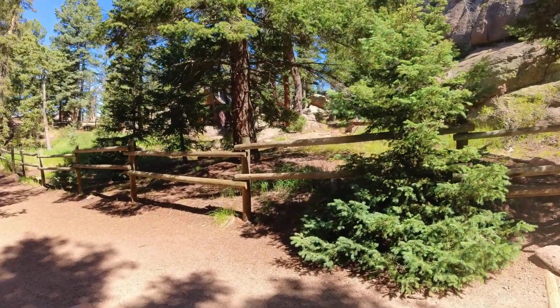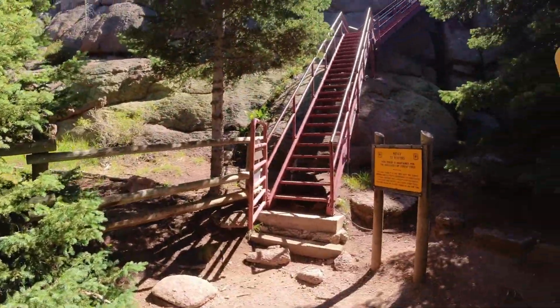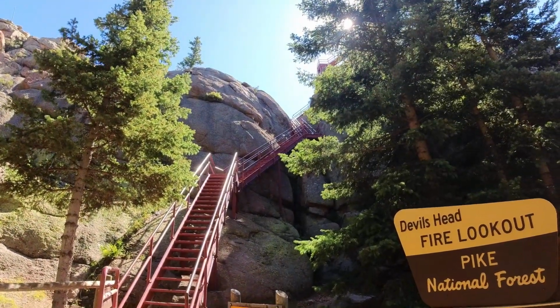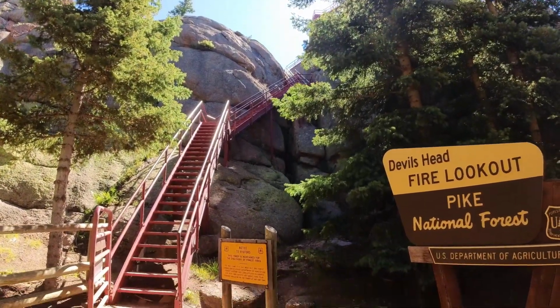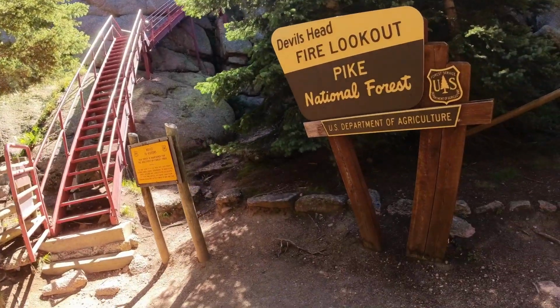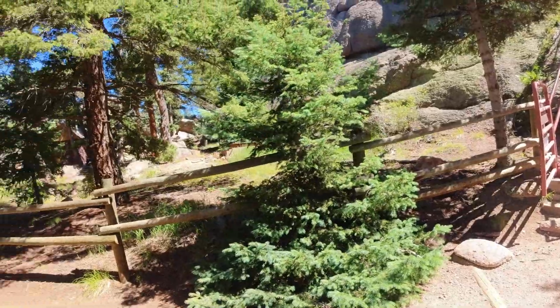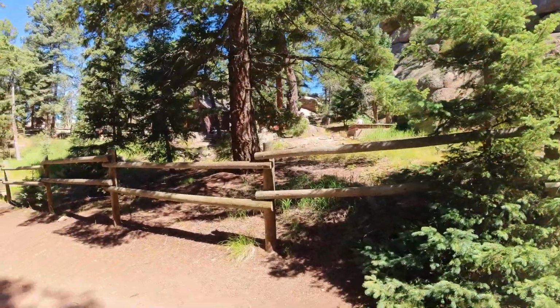Well, we are safely down from our trek up to the fire tower. Again, it's hard to get a perspective on how steep that thing is, but it's super steep. There's 7 flights of stairs, and I made it down safely just by death gripping the handrails. So we're going to head back over to the Zen overlook point and see what's over there.